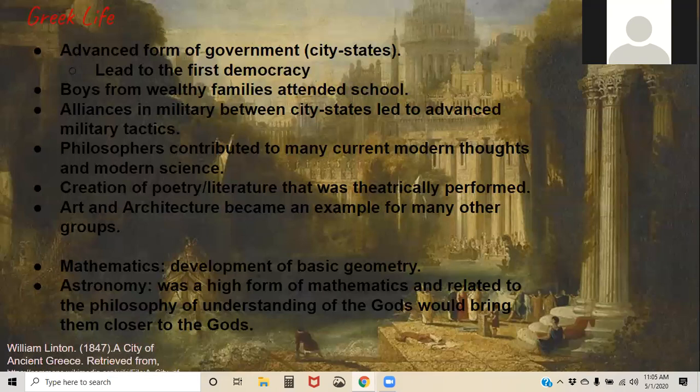The Greeks were really developed in terms of creating mathematics and using it to do things. They developed the basics of geometry, and they liked to apply their geometry in a field of mathematics called trigonometry, into astronomy. Astronomy to them was a higher form of mathematics, and it often related to their philosophies about how the gods existed, and how getting to know those gods through astronomy was a way to get closer to them.